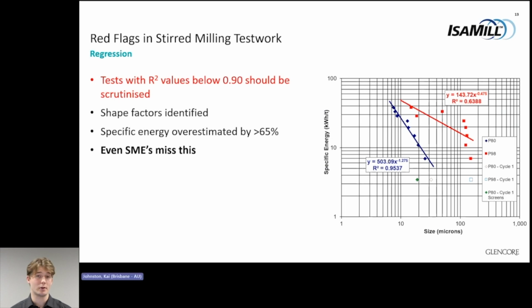Continuing on with particle size distribution, R-squared regressions below 0.9 in either of the P80 or P98 curves are a red flag. This value not only shows how the data fit, how closely aligned a best fit is to the actual signature plot data, but it can help determine if sizing errors or issues are present. In this test, the P98 ratio increased up to about 9, and the R-squared value was 0.64.